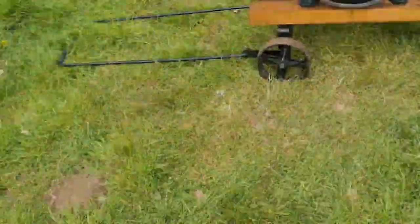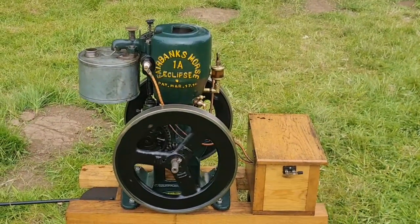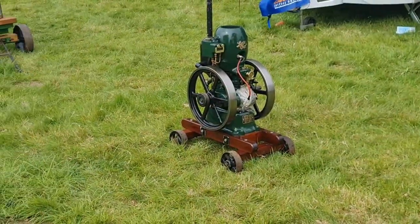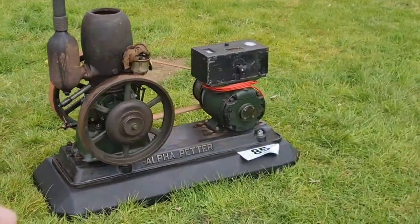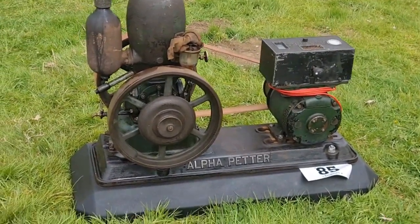So what we're going to do is we're going to take a little break. And when I come across another engine, I've just spotted one over here you can look at. Fairbanks Morse. There we go. And I see some lovely little Petter M tulip tops here. That one's lovely. Look, mainly original. That's how I like to see an engine. Lovely that. Shame it weren't running, but maybe that'll be running later.